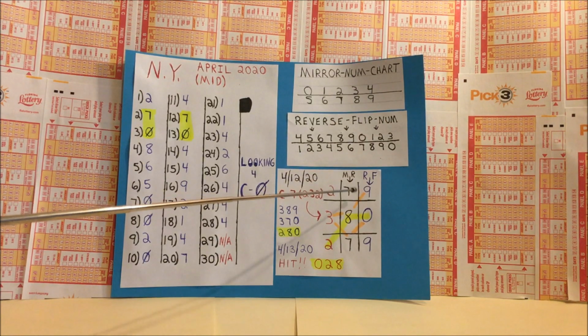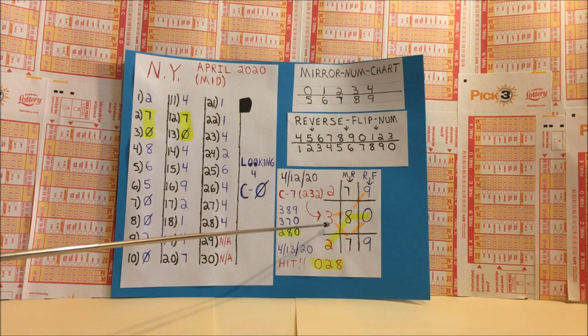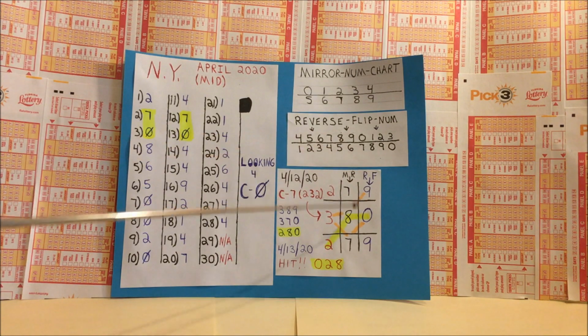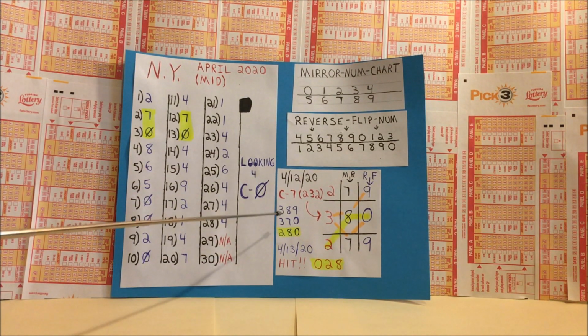So for the 2, the reverse flip is 9, as you can see right here. For the 3, the reverse flip is 0. And for 2 again, the reverse flip is 9. Okay, so that completed our tic-tac-toe grid, okay? So I knew that I was going to be looking for combinations coming from column 0 and column 0 only, according to the pattern that I saw earlier in the month, okay?